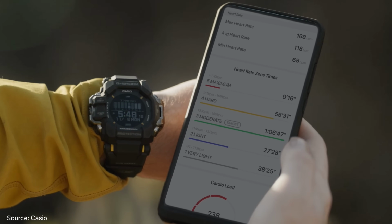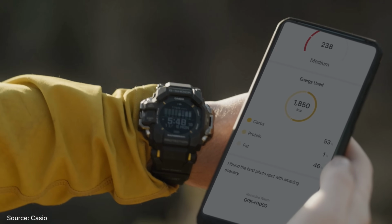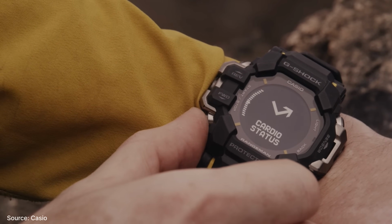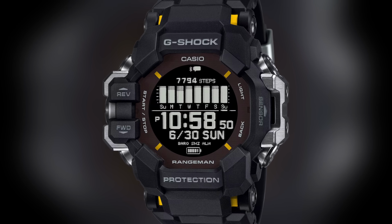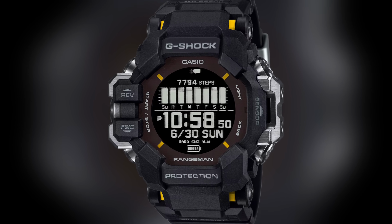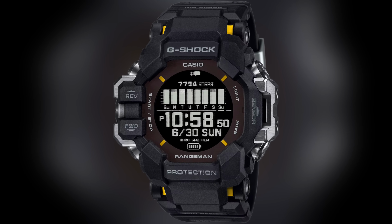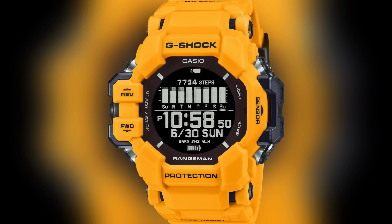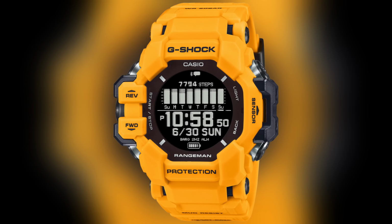Yep, pretty insane, right? And just as we saw in fitness models from last year, these are also Polar powered, offering a lot more accurate details and analysis than previous timepieces in G-Shock's fitness lines. This series launches with two models, a stealthy black and a punchy yellow, both sharing the price tag of $500 and are available as of right now.